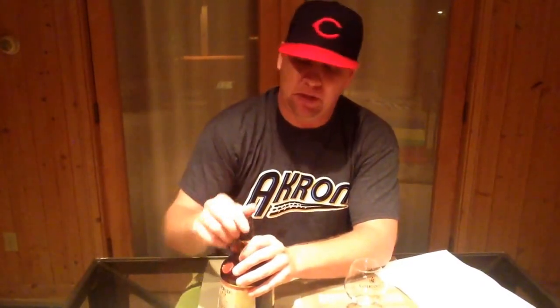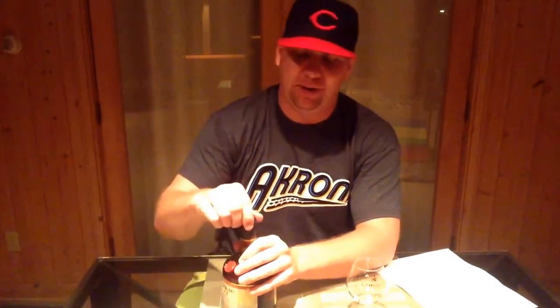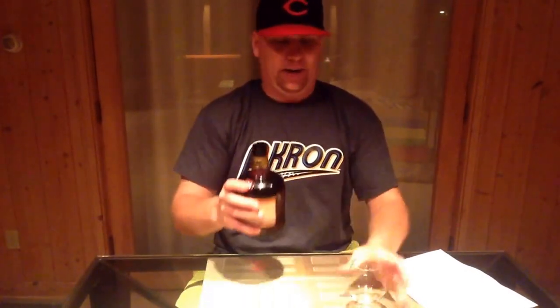All right, we have a nice little artificial cork. Not a very tight fit. That's going to probably cause a little bit of loss. I wouldn't say this is angel share because that's in the barrel, but let's call it angel share for the sake of argument. All right, here it goes.